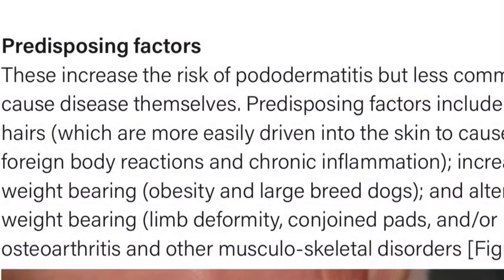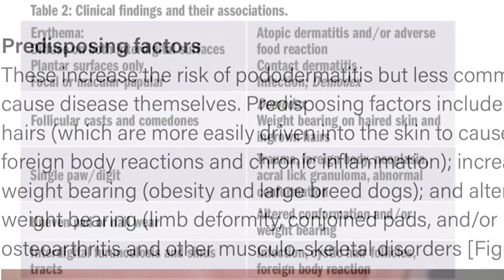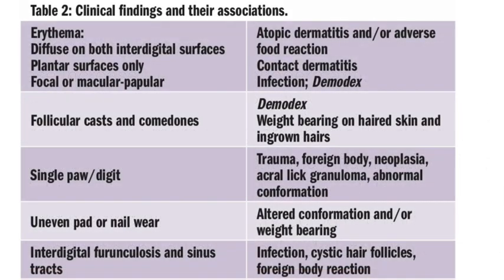Now let's see why this happens. What are the predisposing factors? Suppose your dog is very, very overweight, then this paw dermatitis or pododermatitis can happen. If your dog is very bored or has nobody to play with, he may lick his paws and this pododermatitis can happen. Other causes, deformity of the legs, are also there.